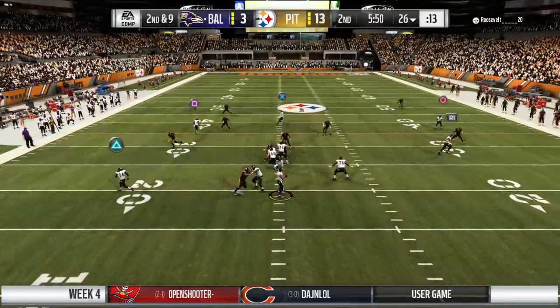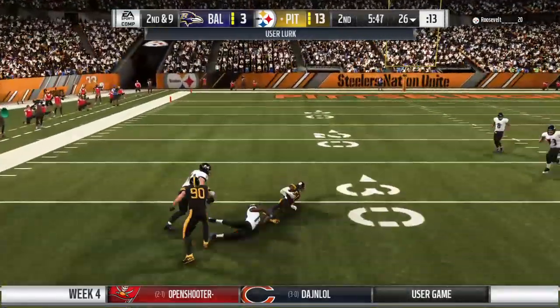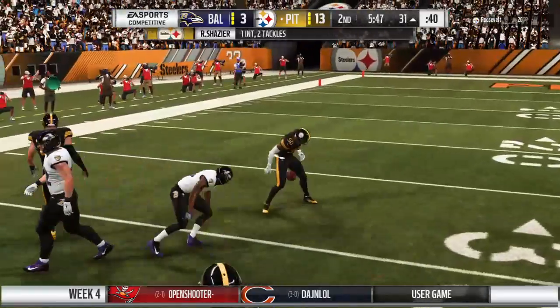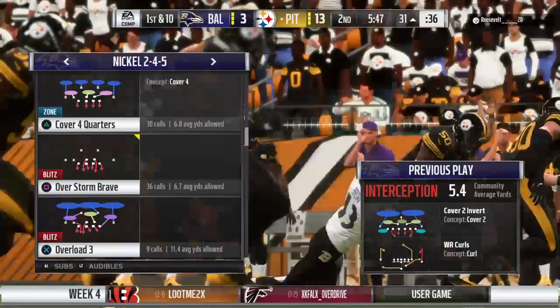Now Jackson on 2nd down. Trying for Brown, and it's intercepted. Picked off by Ryan Shazier. And the return here will go to the 31-yard line.